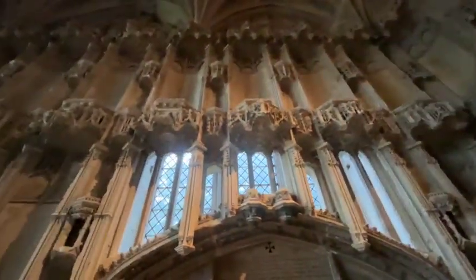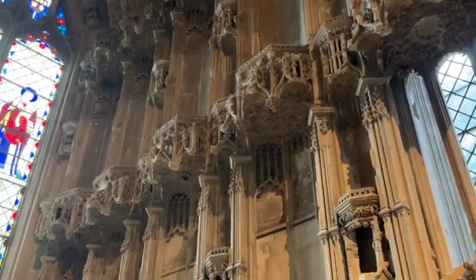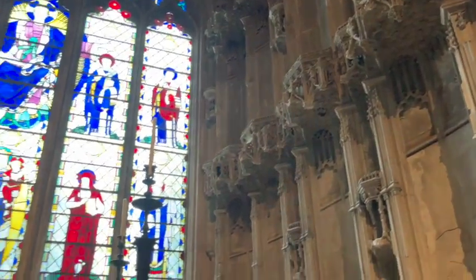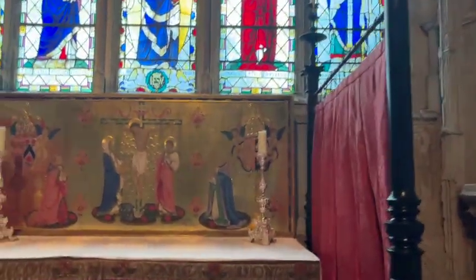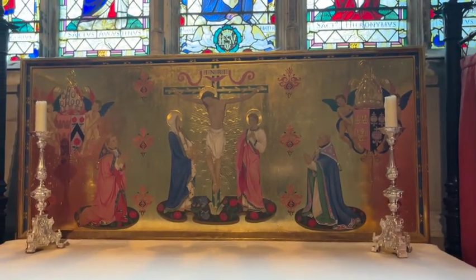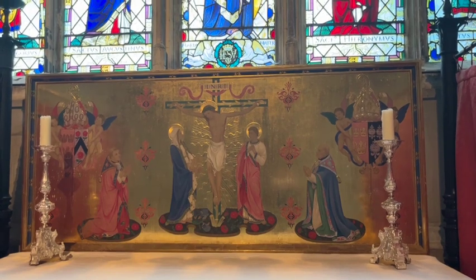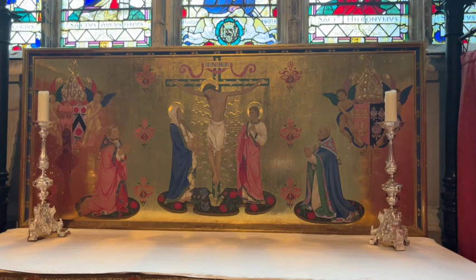It's like miniature little designs up here. So if you think about it, people were not allowed in here. Such a treat to be able to come in now. Could you imagine, like 50 years ago, 100 years ago, there's no way that people would have been allowed in here.